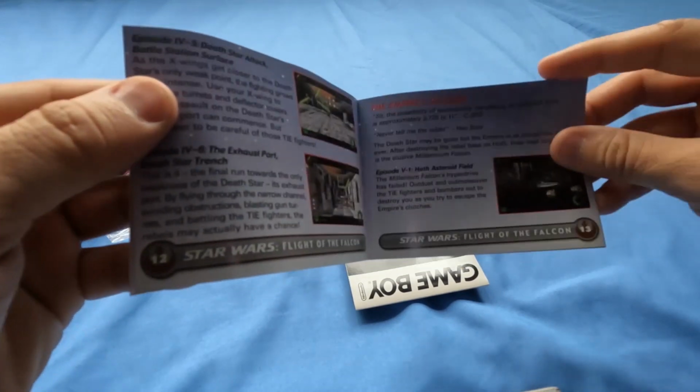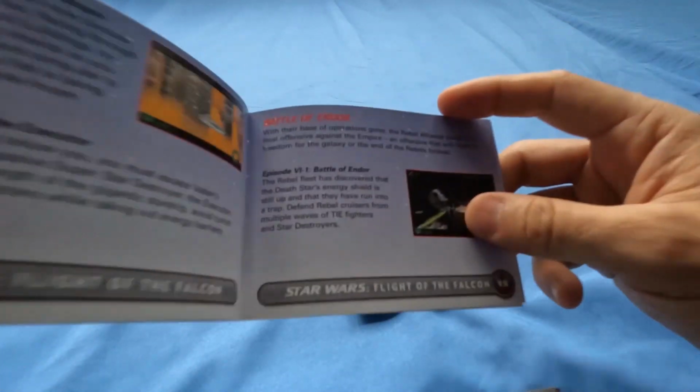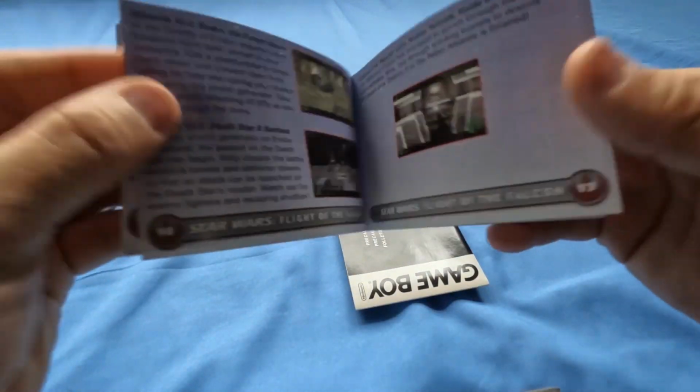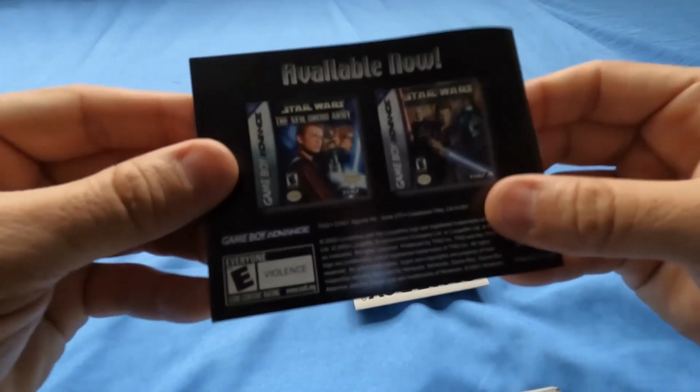This one pretty much goes through all the original trilogy from Episode 4 through Episode 6, leading up to the Battle of Endor right there. But again, these games aren't all that great, man. They're very meh. Or at least this particular game is very, very meh. And here you go in the back.